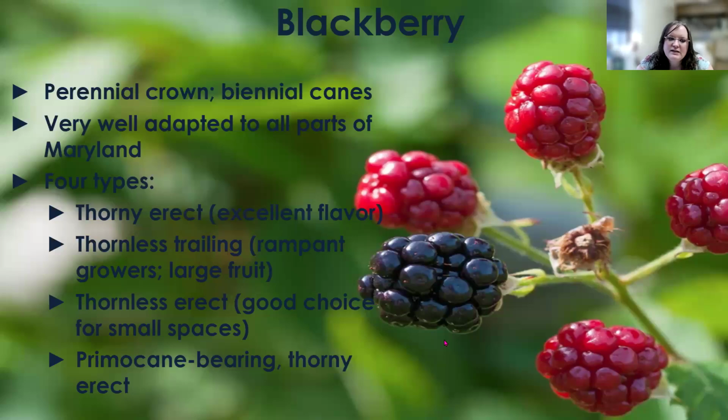And then we have blackberries, again, which can be classified in the exact same way as the raspberries with primocane bearing or floricane bearing. You can also divide them into thorny erect, thornless trailing, or thornless erect. Again, if you can get the primocane varieties, that's going to save you a lot of headaches when it comes to management and pruning because they're going to put up a cane every single fall and they're going to give you berries.